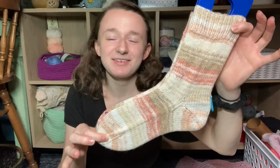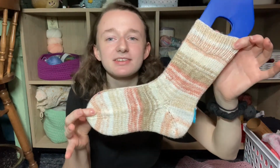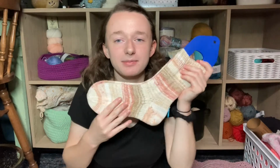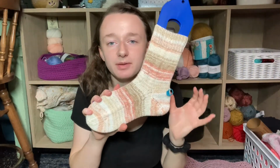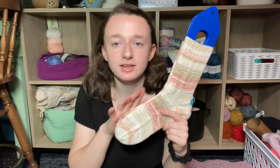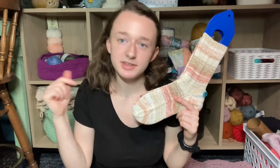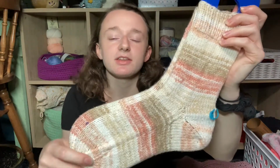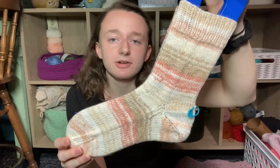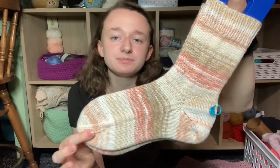So this is a DK weight pair of socks. I used my Delightful Knit socks pattern. That's a DK weight sock pattern. It has 5 sizes. It comes with my shortcut heel in both the stockinette and garter stitch option. You can find it in my Ravelry Shop. I'll have a link to my Ravelry Shop down below. And I just did the vanilla option. There are 3 options in the pattern for patterning, and I just did the vanilla.